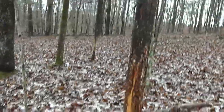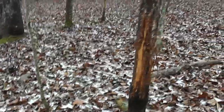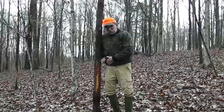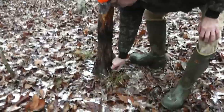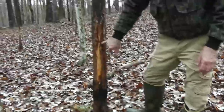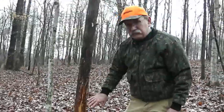Here I found a big rub that's really fresh, and here it is, 2nd of January. I'm going to set the camera up here so you can get it, or you can hold it if you want. If you look at the height of this rub, the top of it is even with me at my hips here. So that's a big deer that's doing that. These are fresh scrapings off of that rub, so this was done very recently. There's still a big deer running around here, and most likely this has been done at night.